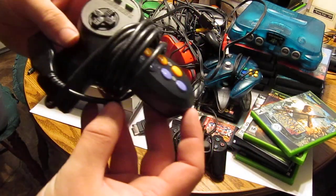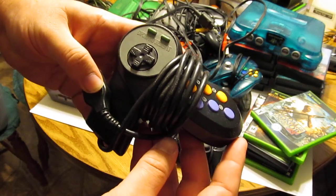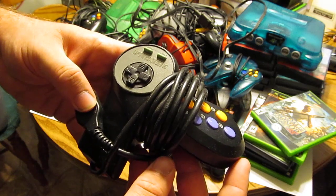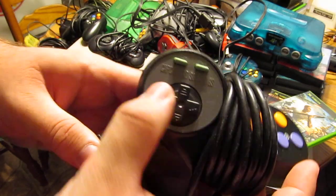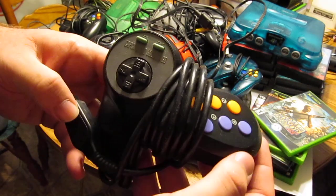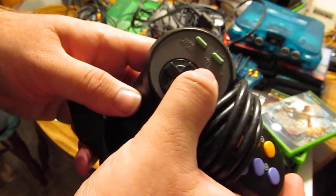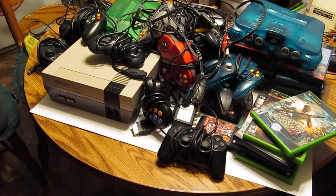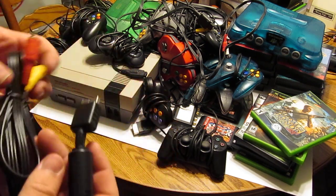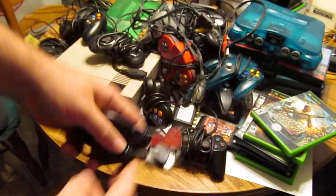Have a Capcom pad, Soldier GS pad. I don't know what that means, but I assume it's for the Street Fighter games and all that. I just don't know why it says Soldier. It says it right there, GS. Correct me if I'm wrong, sorry. Never seen one before when I got this. Got an AV cable for the PlayStation 2, excuse me.